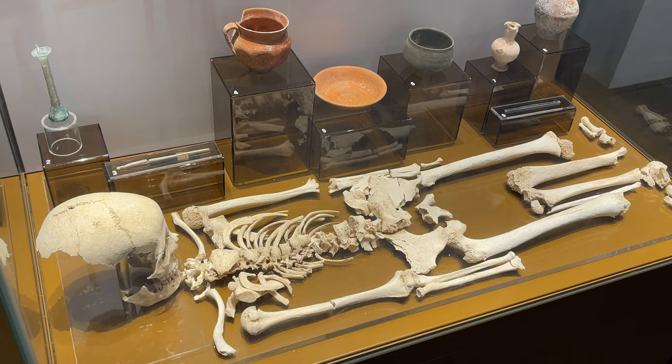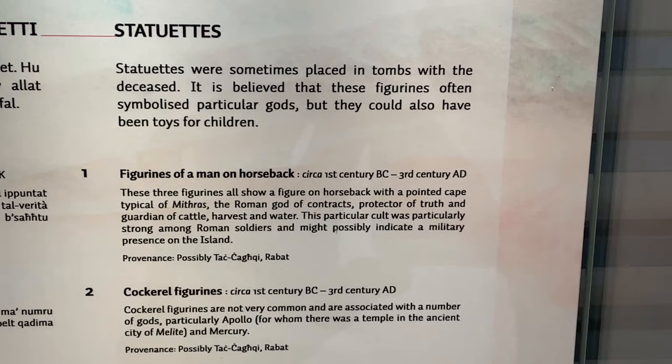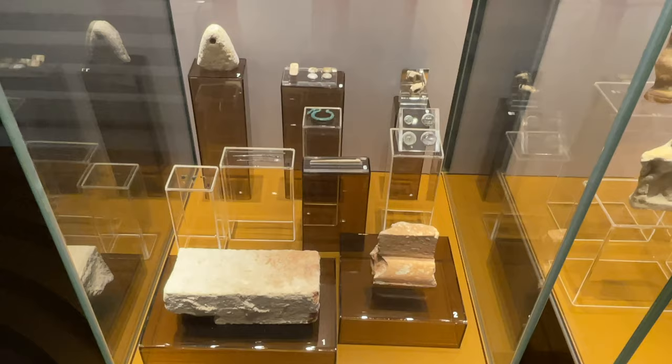Oh, I should show you pictures of stuff, huh? Cool. And here are statuettes that are buried with people. Let's get you some information on those. Okay, and then here are miscellaneous brick, roof and fragments, shoe strings, hog nails, bronze needles, and so on. And here's what it says about those ones.